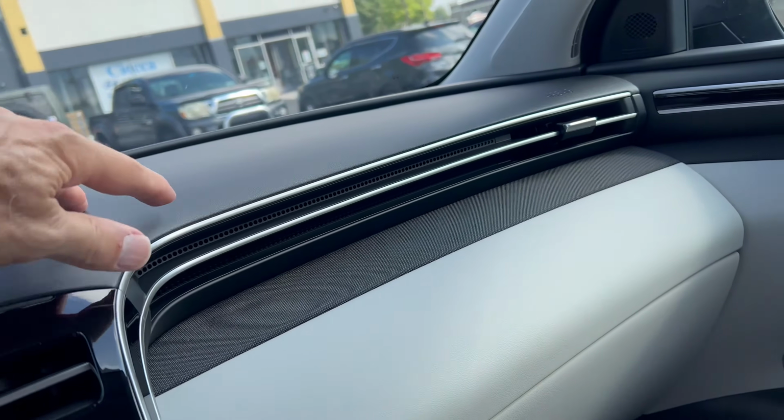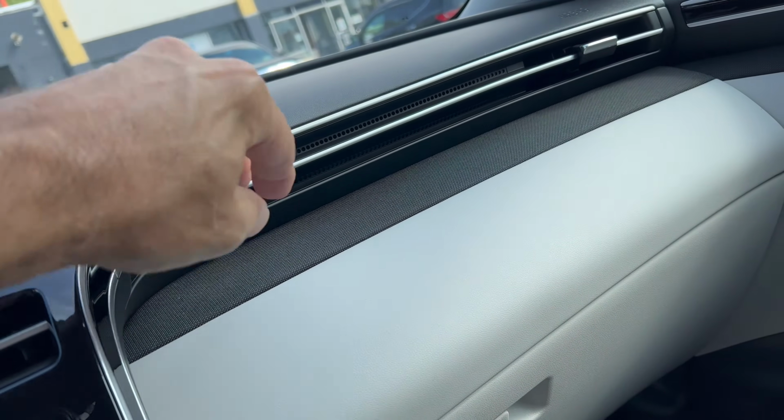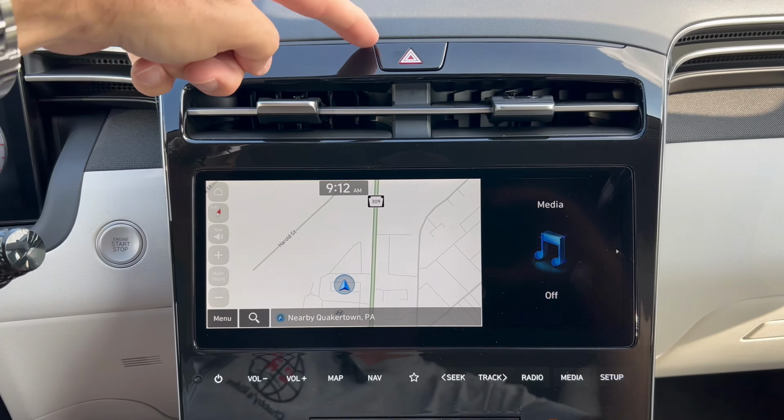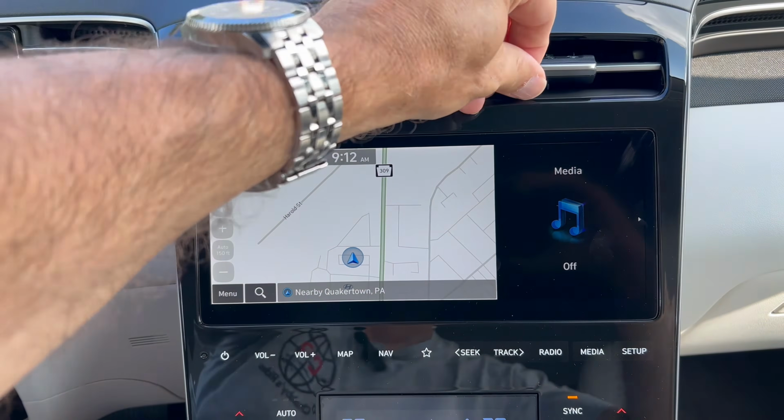Then we come up to the dash, soft touch. There's our heat and air vent design, which I like. Then we have some cloth in here to break things up. More of this light gray, that's in plastic, and a nice large glove box. All right, on the center stack, we have our four-way hazards, two heat and air vents, which is nice. It's going to give yourself some air.